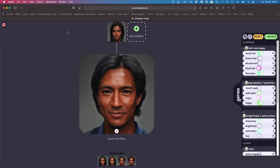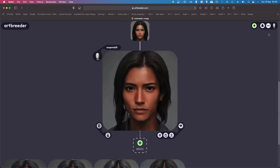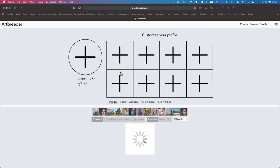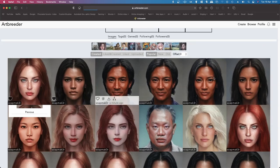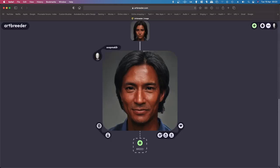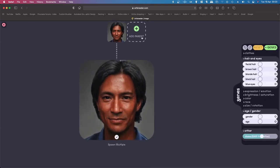So say what I can do is go back to my creations here. So from here, for example, I could take two of these generated images and then breed them together to create something new. So say I take this guy. And then I breed and I select another.